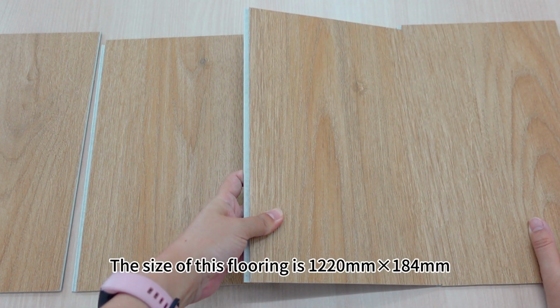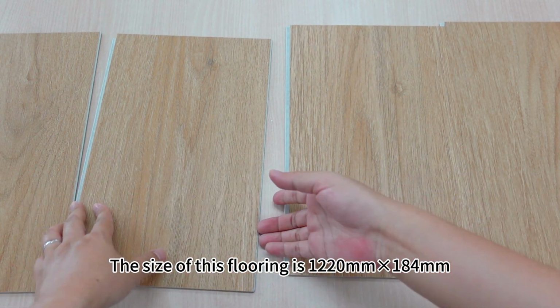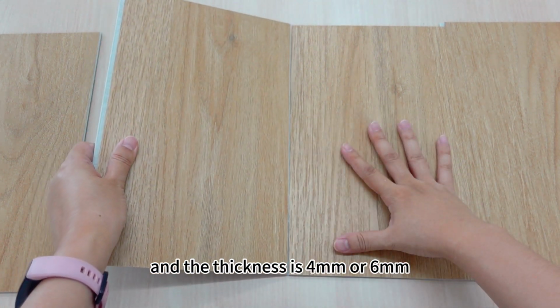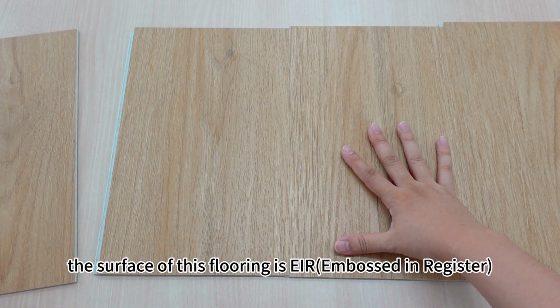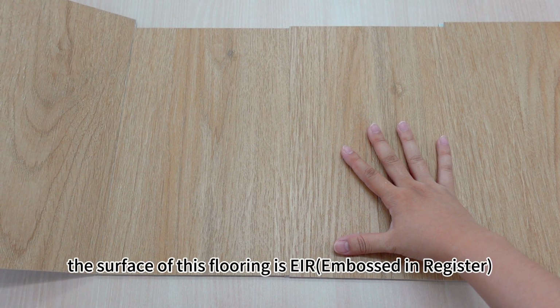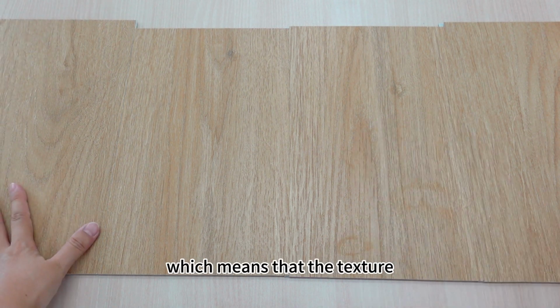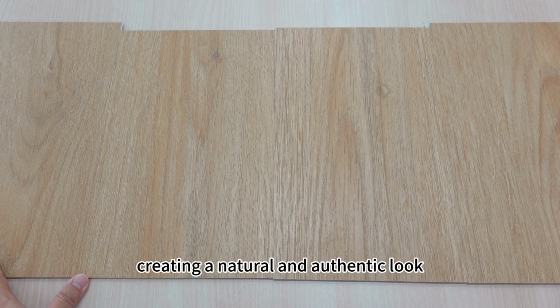The size of this flooring is 1220 mm x 184 mm, and the thickness is 4 millimeters or 6 millimeters, depending on your needs. The surface of this flooring is EIR, embossed-in-register, which means that the texture matches the pattern of the wood grain, creating a natural and authentic look.